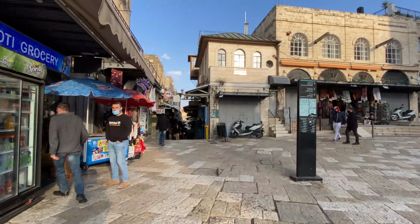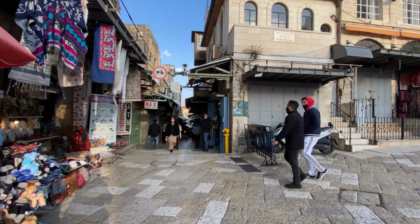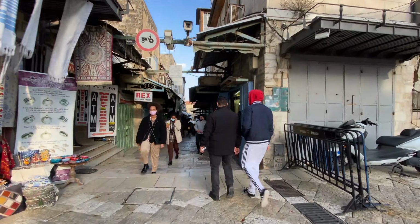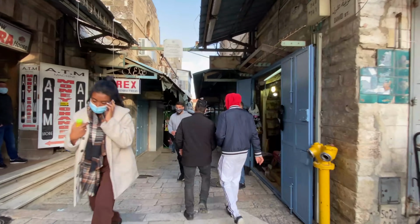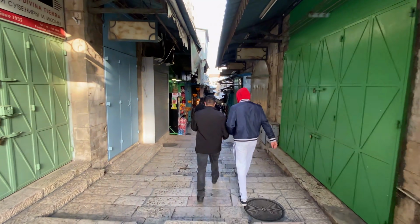As you can see, here in the area of Jaffa Gate, there are some people, some shops are open. Israel is opening up slowly. A few weeks ago, everything was closed and the city was really empty.